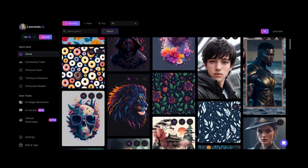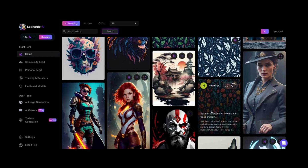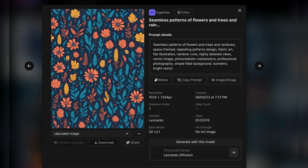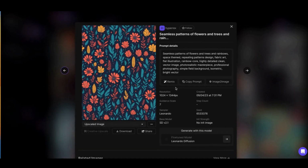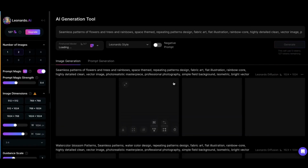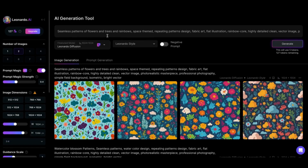When you scroll down the homepage, you can see there are some images that are seamless patterns. You can find the one you like the most, then click on that image. You'll see all the details, like the prompt used, the dimensions of the image, and what model is being used. I want to create a similar seamless pattern like this, so I can click Remix. Then it takes me to the AI generation tool page. You can see the prompt has been copied into the prompt bar. You can also change the prompt to what you want. I only want flower and rainbow, so let me delete tree.